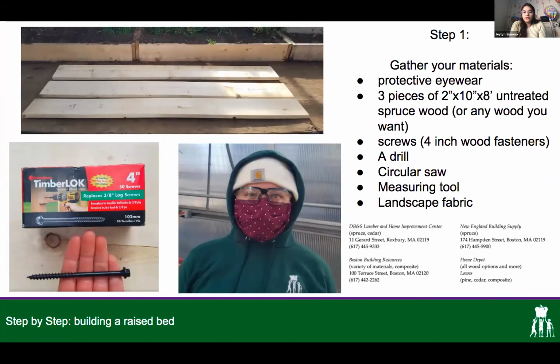So before explaining all 8 steps of the process, I just wanted to let you guys know if you have any questions on a specific step, you can write it in the chat and I'll try and get to it as I explain, or just include what step you have a question about and then we'll try and get to it at the end.